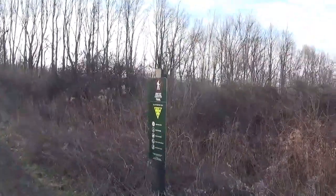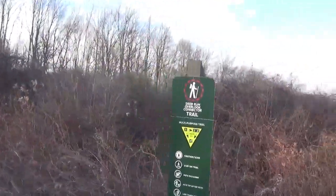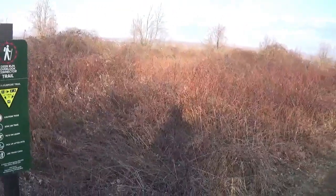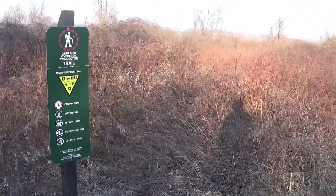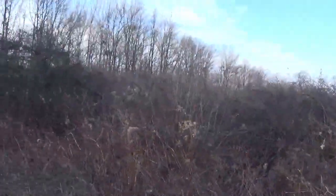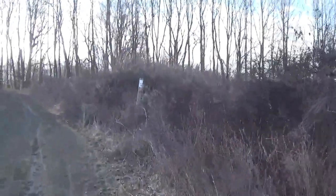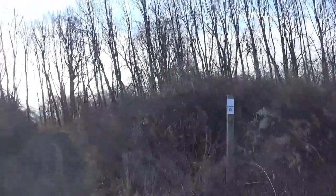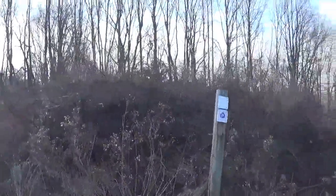Deer Run Overlook Connector Trail. Again, that sign's in a weird spot. I guess that's a normal thing. Put signs in weird spots. Somebody might see them. That doesn't have a mile marker on it. That's one of the old signs.